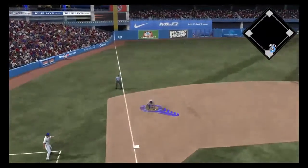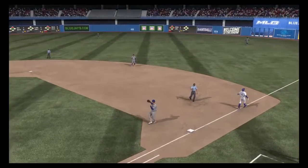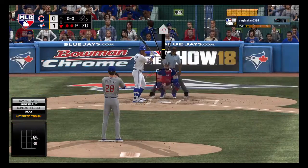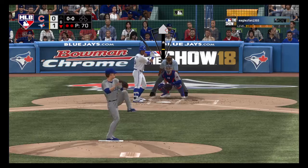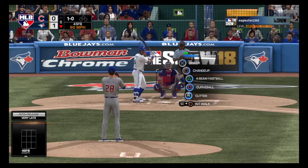Hit down the third baseline. Bryant's got it. And there's out number 2. Digging in once again, Yangervis Solarte. 0 for 2 for him to this point. And this one's nowhere close as that bounces to the plate for ball 1.